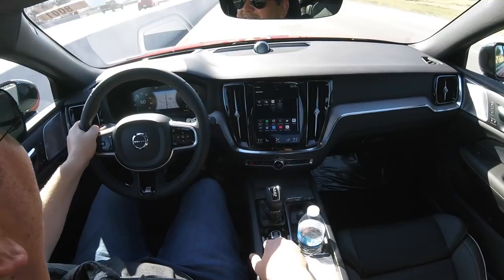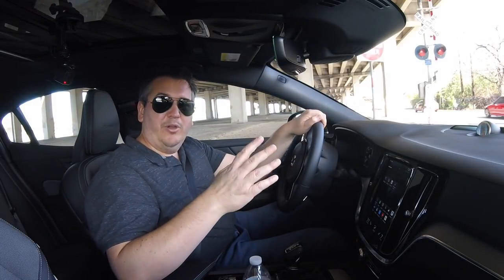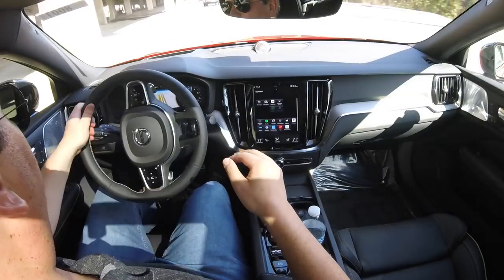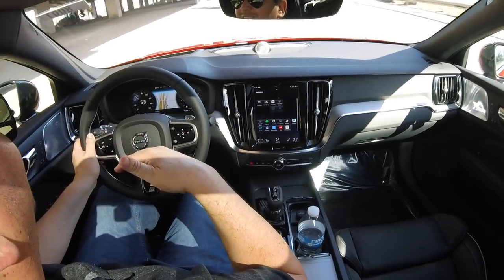This is fun. Okay, so now we're in dynamic mode, in the drive mode, and we're gonna go for it. Even across railroad tracks.